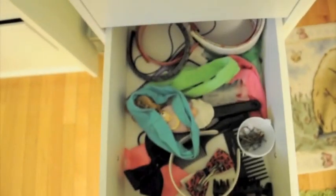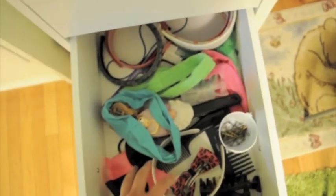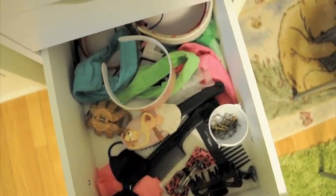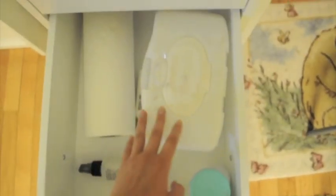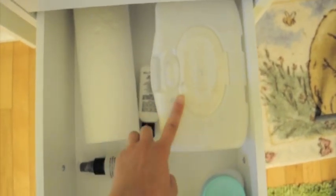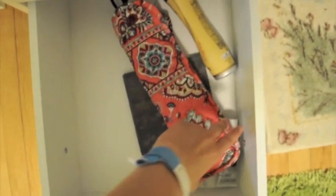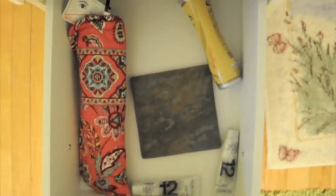In the next drawer, I just have hair stuff, which is kind of in a mess. So I have some bows, headbands, clips, bobby pins, combs, you know, the huge ones. And then here I have cleaning stuff. So I have some baby wipes, paper towels, brush cleanser, some makeup remover, cold cream. In the next drawer, I just have my straightener in this really pretty Vera Bradley case. And if you're wondering, I have the GHD. Honestly, I don't think it's worth it.